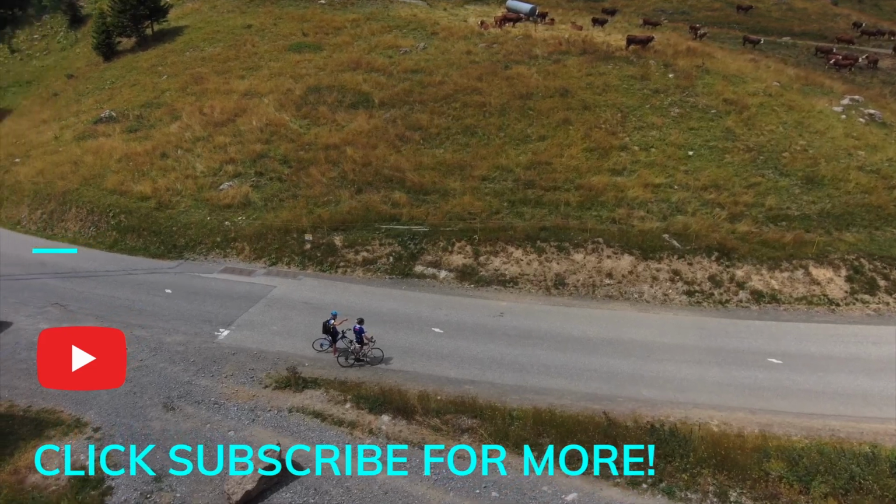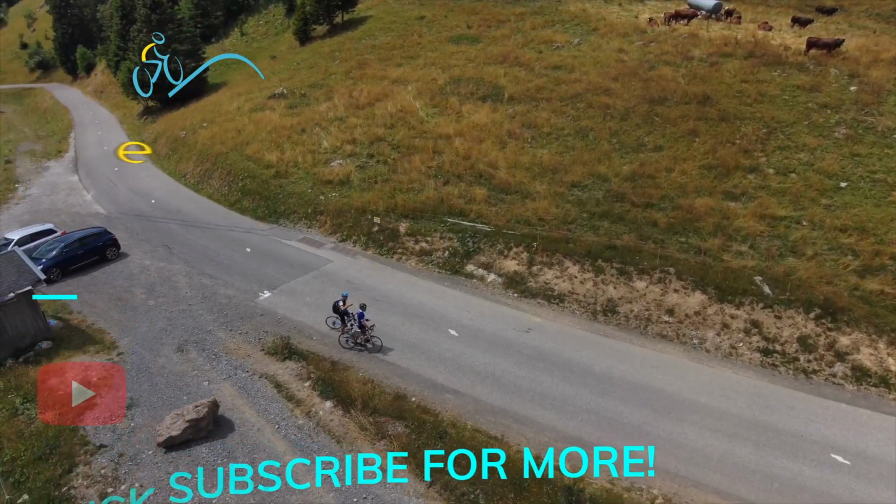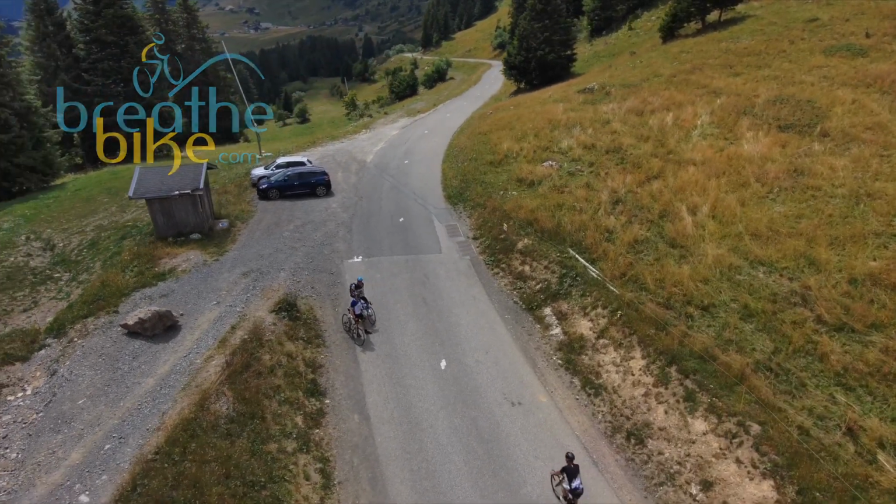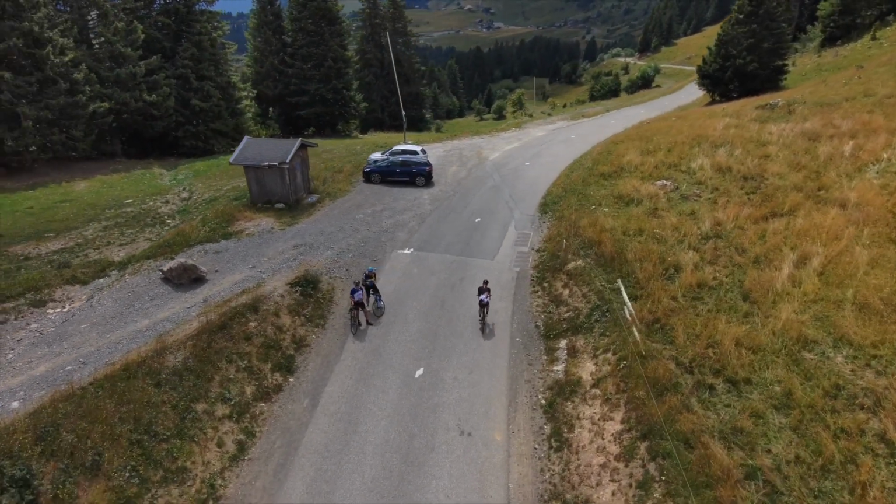Thanks for joining me on the Col de Ramaz. It's a fantastic climb and it's got to be one of my favourites. It's easily added into a loop including the Col de Joux Plane, and again it will certainly spice up day one of Geneva-Nice.